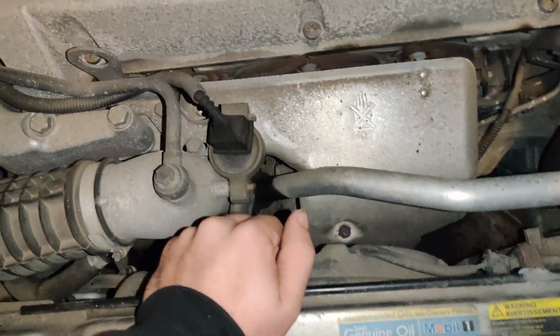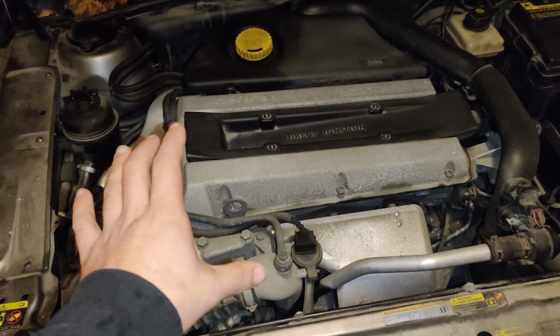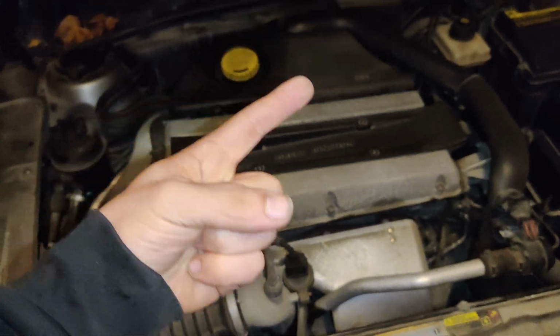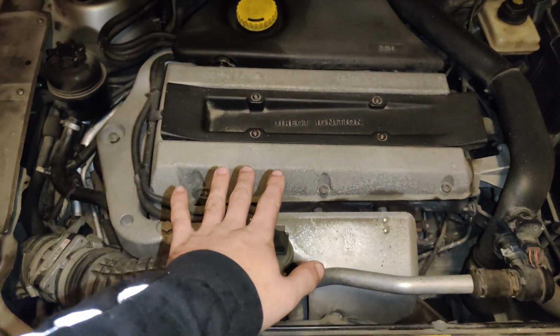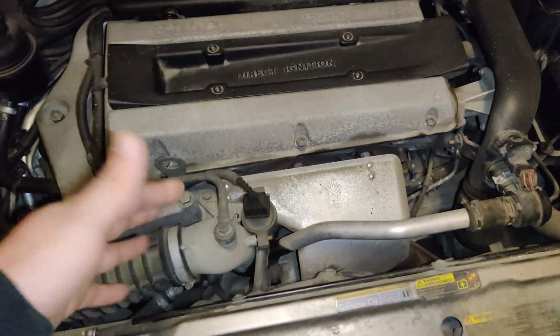Another thing is it also valve ticks, and the valve ticking from these engines is only one thing: bad oil pressure. Valve ticking in these engines, they are hydraulic lifters, they shouldn't valve tick under normal circumstances.